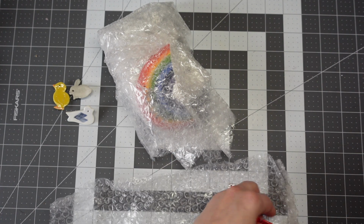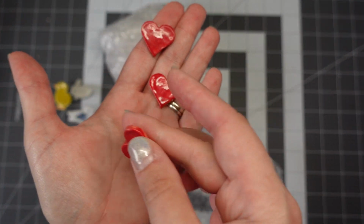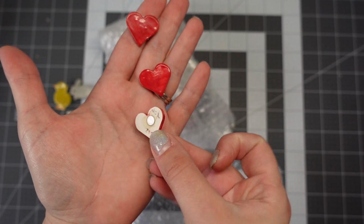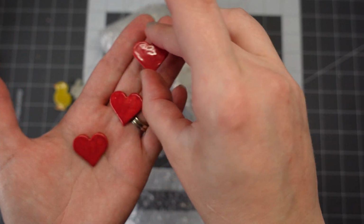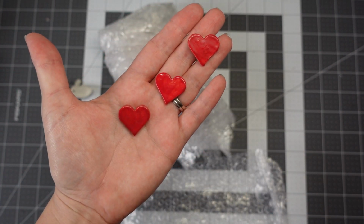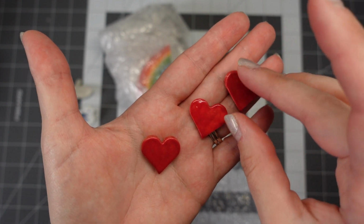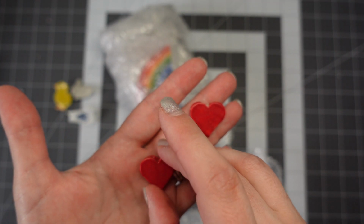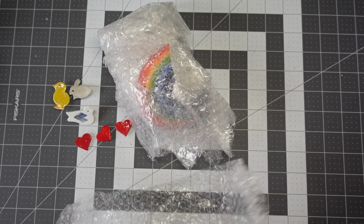And then in this one here we have these beautiful hearts, but the best part about them is they're little magnets. So they'll be able to actually just sit on my fridge. I'll probably keep them here in my craft room and put them on something magnetic. So I'll pop those down there.